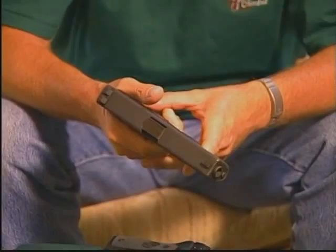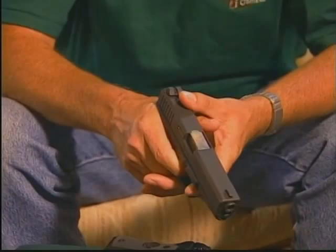The main drawbacks: the trigger pull is not a crisp trigger pull. It's like a cross between a single action and a double action trigger pull. Typically, you get a long, reasonably heavy trigger pull, which takes a lot of training to be able to shoot well. An experienced shooter can shoot a Glock very well. An inexperienced shooter will have more trouble firing accurate shots with a Glock than with a lot of the other service pistols we have on the table here.